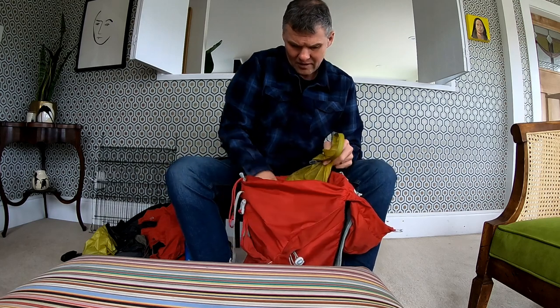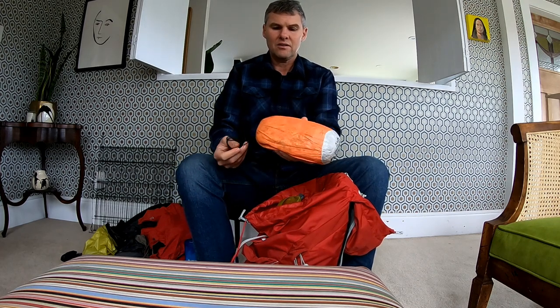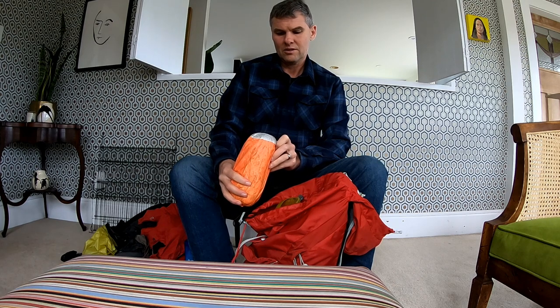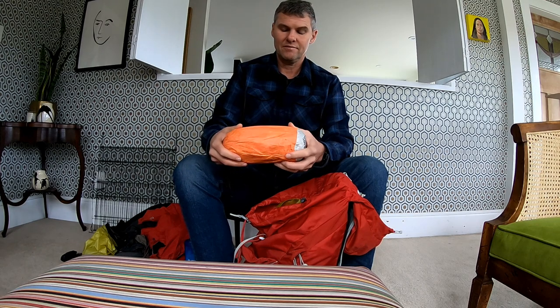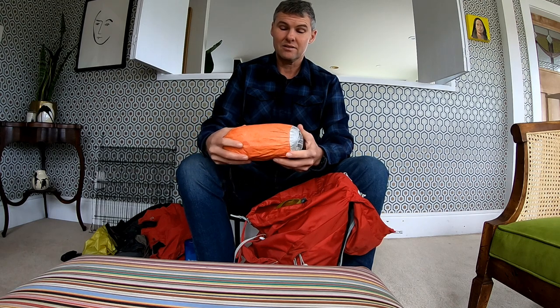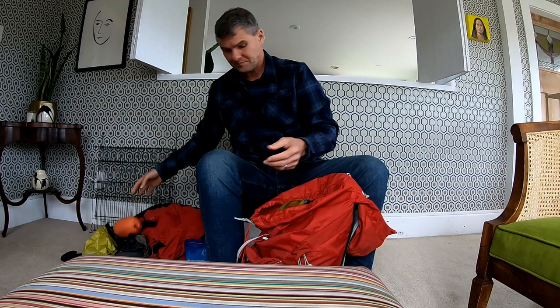And in winter time, I also carry one of these. So this is an SOL Escape bivy, and it's kind of like an emergency bivy bag. This thing is insulated and it can also breathe. Sometimes if it's really cold in the hut, I'll also jump in and put my sleeping bag inside this as well.